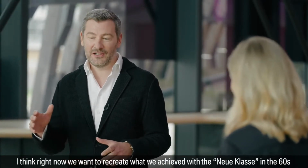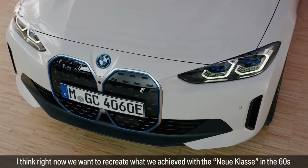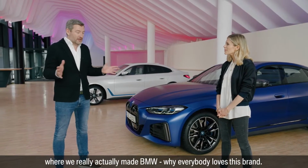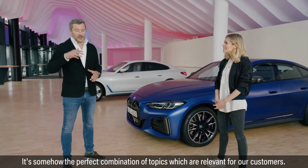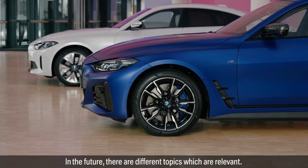I think right now we want to recreate what we achieved with the Neue Klasse in the 60s, where we really actually made BMW why everybody loves this brand. It's somehow a perfect combination of topics which are relevant for our customers. And now in the future, there are different topics which are relevant.